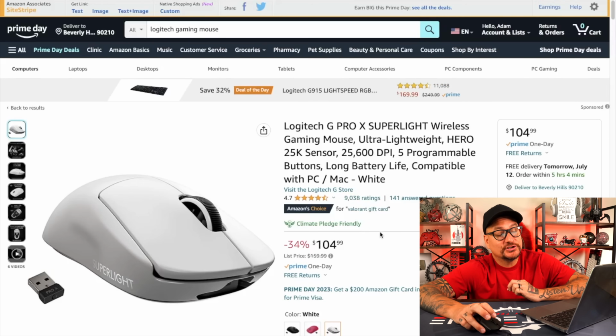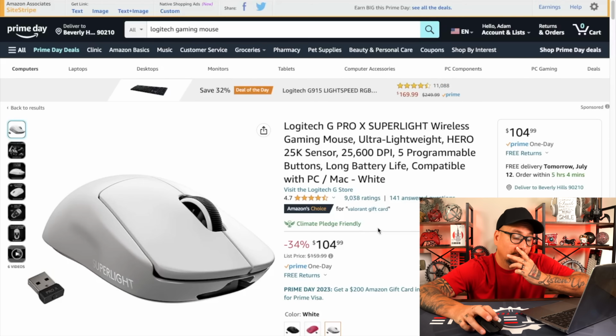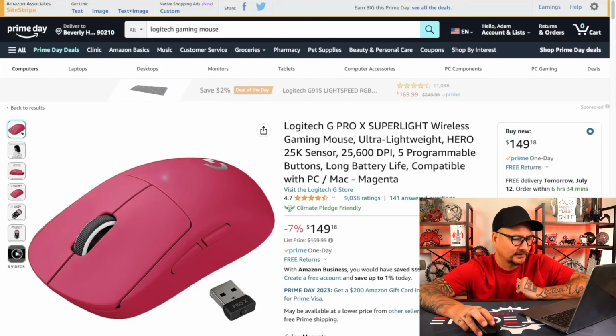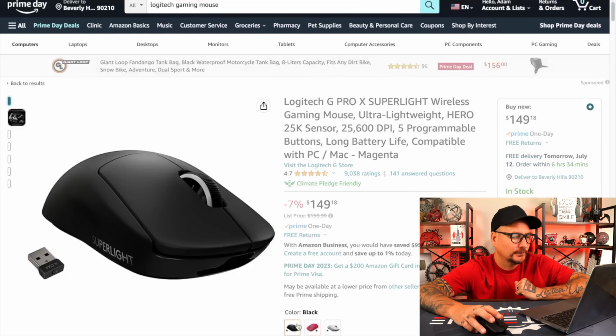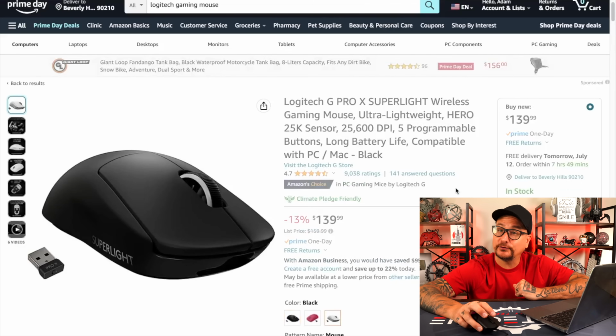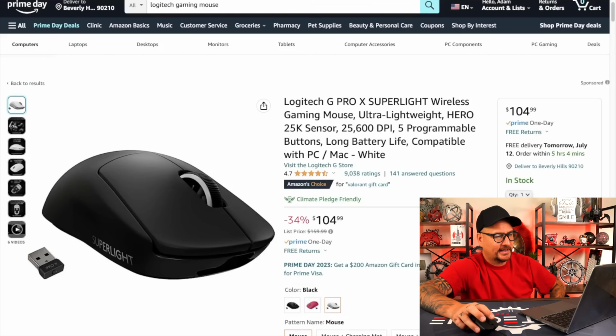They have the new G Pro X on sale for $105. I'm not sure if it's every color or not. This is regularly $160. So no, $150 for the pink version. And then the black version is $139. Okay, so it's only the white version that's the good deal here at $105.